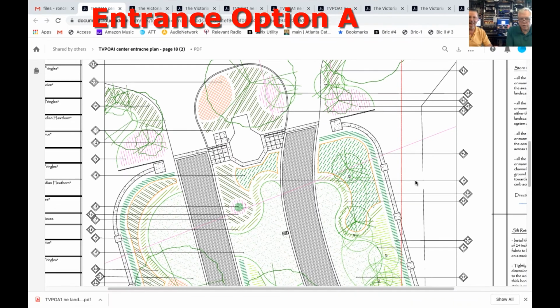Okay, this is the entrance plan, which I'm referring to as option A. And Chris will tell us what he's done here. It's a total rip out of what is there, and we're replacing it with new plantings.